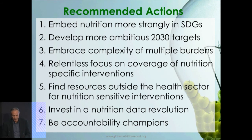Five, find resources outside health for nutrition-sensitive interventions. There's a lot of money out there. 35% of African government budgets are spent in these areas. My guess would be 1% of government budgets in Africa are spent on nutrition. Do I need to say more?